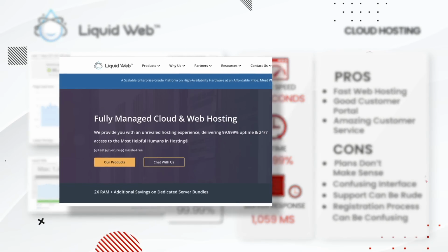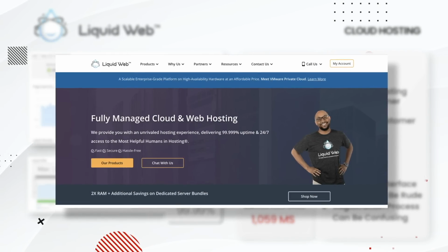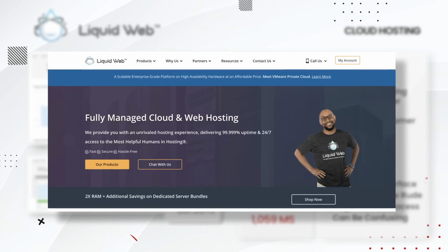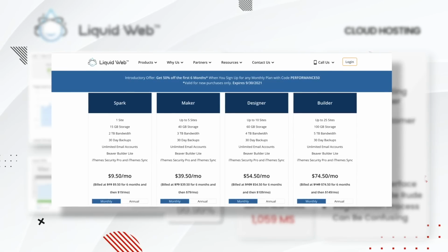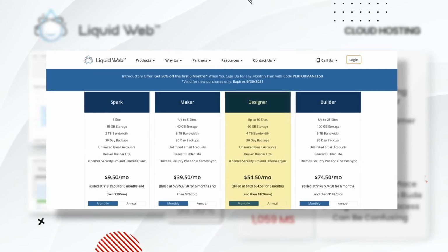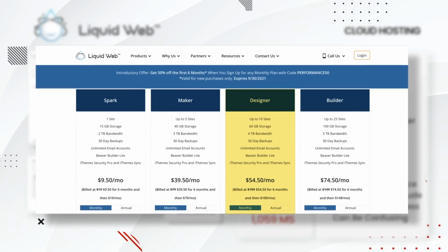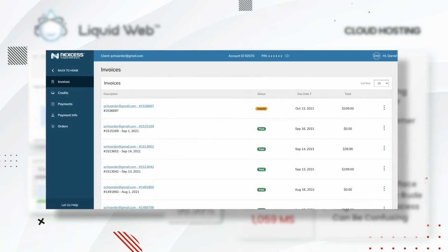I like the pricing plans at Liquid Web because they're very diversified for pretty much beginners all the way to people receiving millions of visitors. The most ideal plan is the Designer plan, which can host up to 10 websites with 4 terabytes of bandwidth for around $50 a month. They also do provide phone support, which is pretty cool.